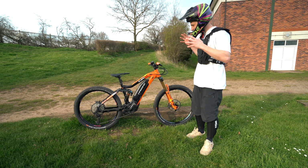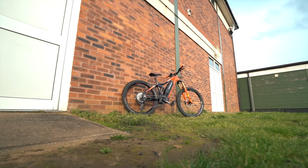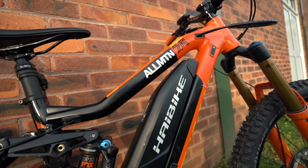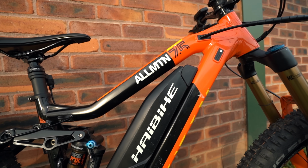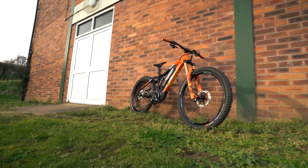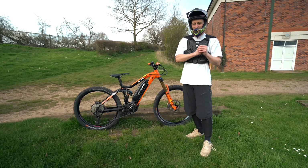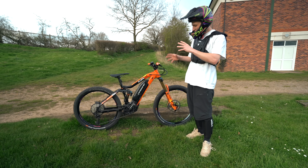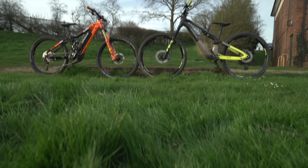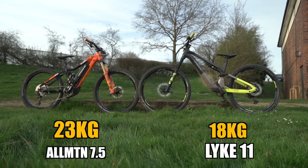My e-bike is a 2019 Haibike ALLMTN 7.5, aluminium frame, 27-inch wheels front and rear. It's got an external battery which is 500 watt hour, and that powers the Yamaha PWX1 motor, giving out 80 Newton meters of torque. We've got Fox suspension front and rear, 150mm on the back, 160mm up front. The bike's specced out really good with some good components, and although I took offence to the other guy calling this bike old-fashioned, you can definitely see the difference in such a short period of time in how the bikes have developed. To look at, the two bikes are very different, and when it comes to weight, the LYKE is weighing 18 kilograms, whereas the ALLMTN is weighing 23.